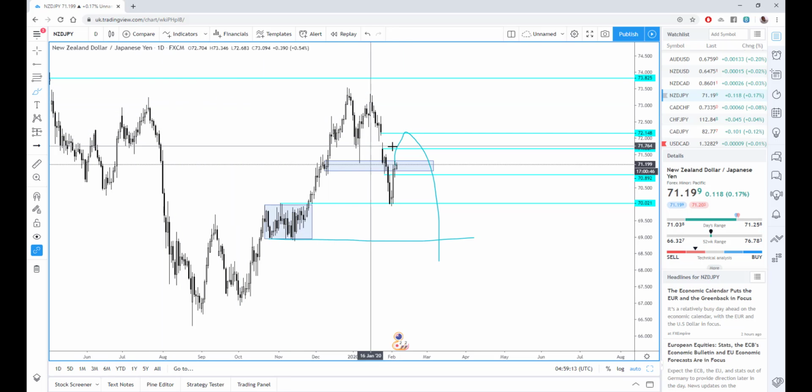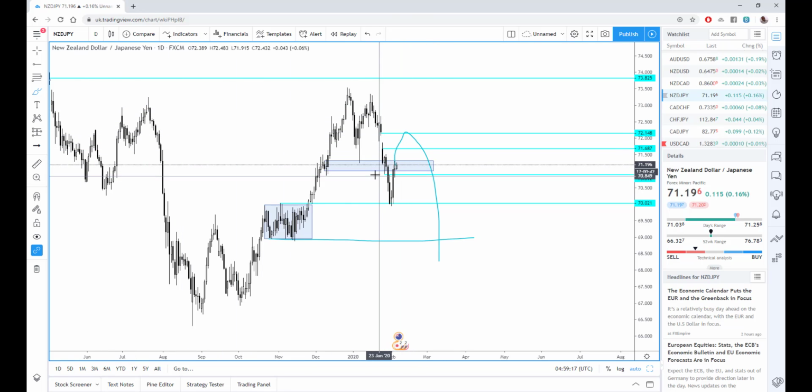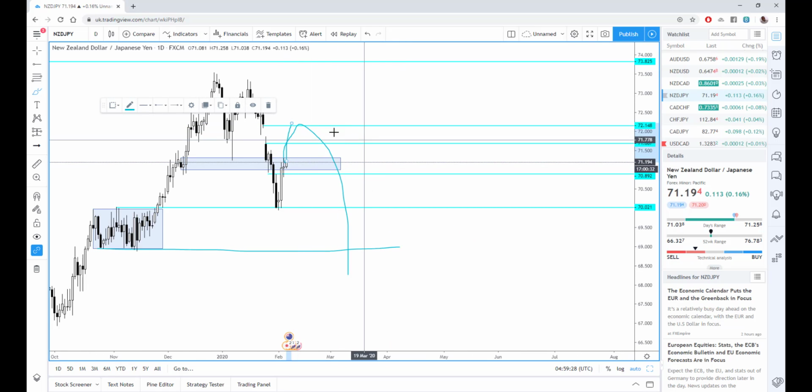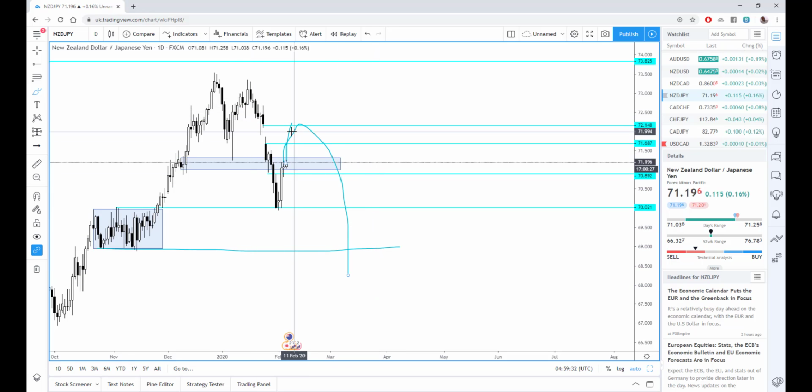Personally, I am not taking any trade or position on this because my target was just there. Okay, and we've got there, so I'm not taking any position. I'll just watch price action take it up there, and then once we get up there, I'll be interested in a short. That's what I'm looking for.